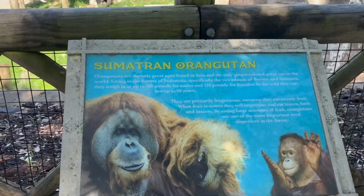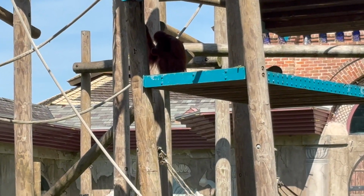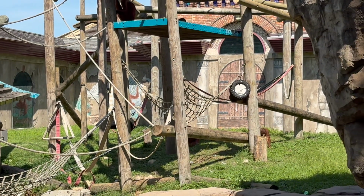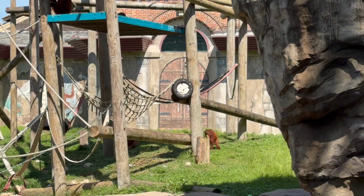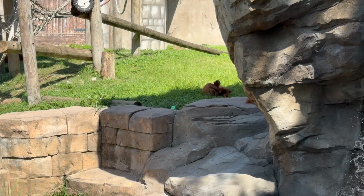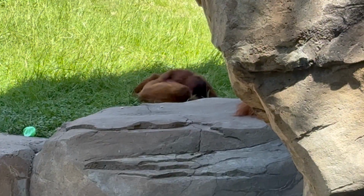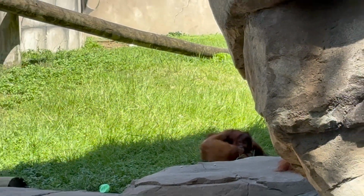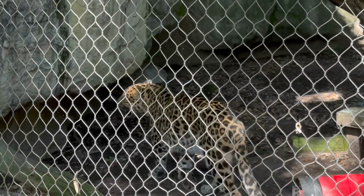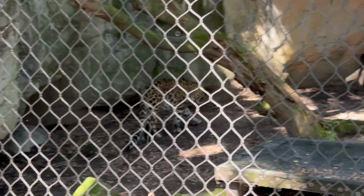First up, we got a Sumatran orangutan right here. Hanging out over there. And he's guarding the beautiful inside house, or should I call it the temple here. Oh look, another waterfall. Here we have the Amur leopard, curiously wandering around. And we have a hidden leopard statue right there.